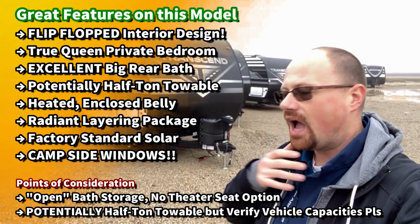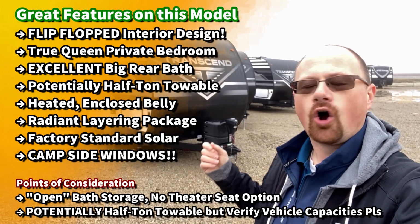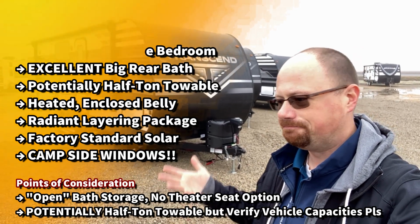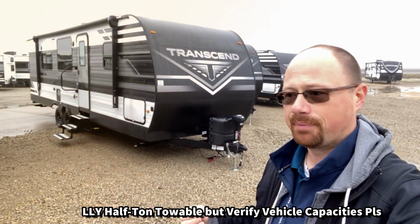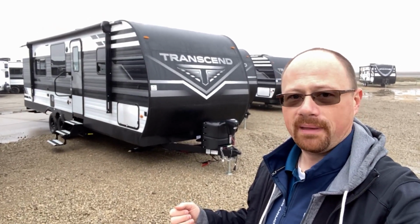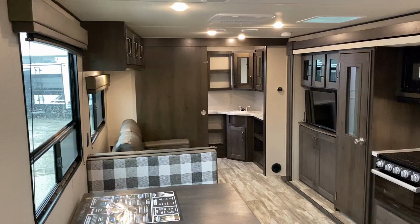Now, I will say this about it. I hope you like a brown decor, because if you like brown, then you're gonna like this. If you don't, you're gonna be mad.